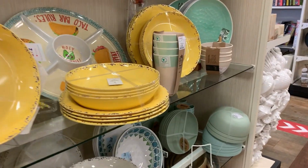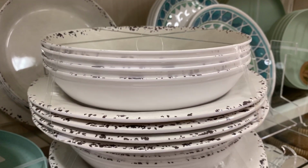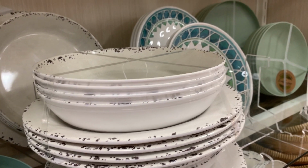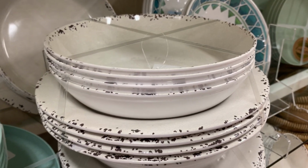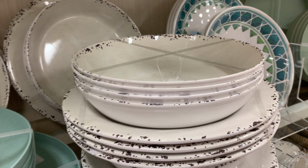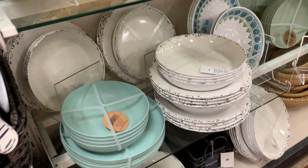I wanted a set of plates, kind of like this. The ones that are plastic, or I think they're called melamine. I think I'm saying it wrong. But anyways, I wanted this set and I couldn't find it anywhere. And look, here it is now. But I don't need it anymore. So I'm gonna have to pass, but it's really pretty.